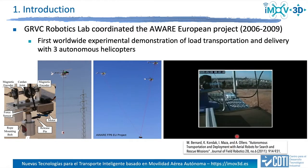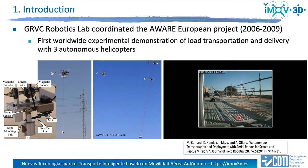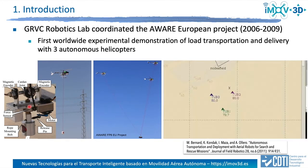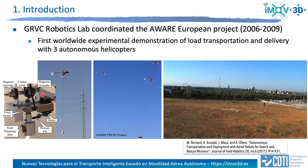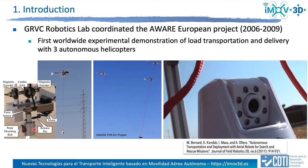You can see in the video how the drones transported a camera to the top of a metallic structure, and here on the left you have the detail of the mechanism on board each drone to measure the force generated by the load during the flight in order to compensate it properly, and also the release mechanism for the rope once the delivery location was reached.